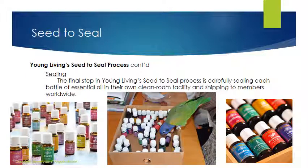Then, once they get all of that taken care of, and it passes all of those tests, the final thing to do is sealing. The final step in Young Living's seed to seal process is carefully sealing each bottle of essential oil in their own clean room facility and shipping it to members worldwide.